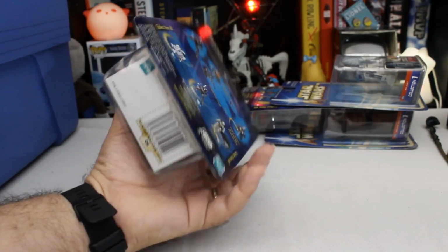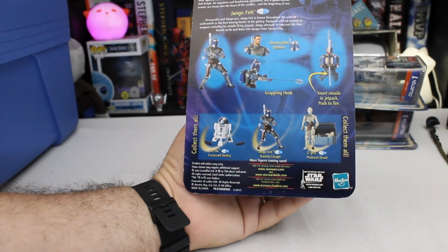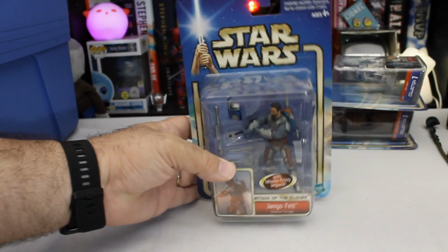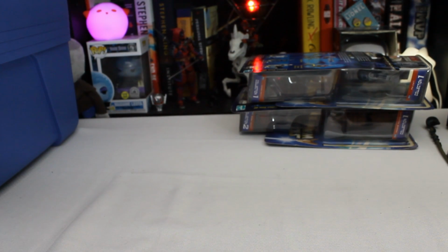Thinner than it is on the rest of the package. Has his grappling hook and a removable helmet. And you can insert a missile into his jetpack to fire, like you're supposed to be able to do with the original Boba Fett figure. But you couldn't because people eat them. Because if you fire it up your nose, it might get stuck there.